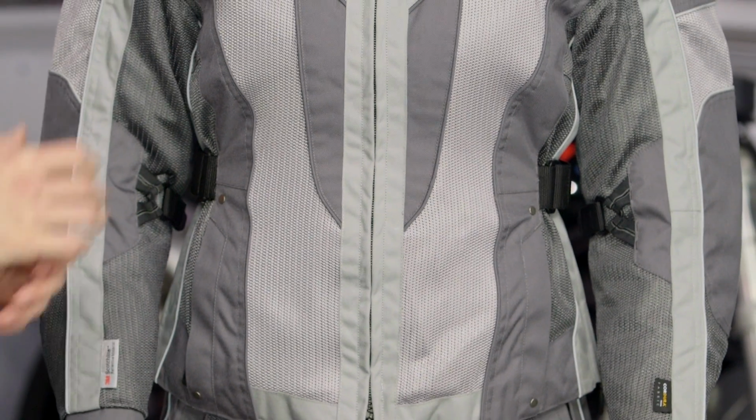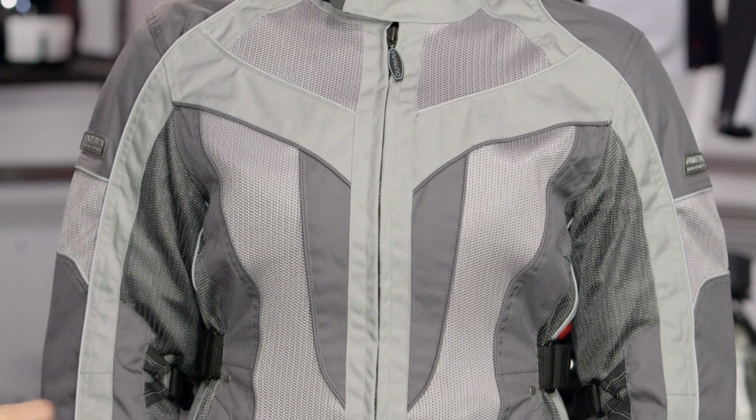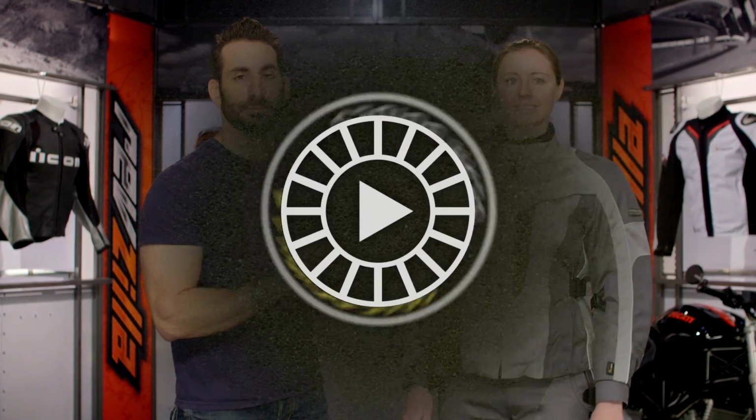So keep in mind, 3-season plus, but not full 4-season, because you really can't turn the ventilation of that mesh off. But with the liners to drop, you get full seasonality, bang for the buck, and a great protection scheme from the Olympia Air Glide 4 jacket and Air Glide 3 pants.